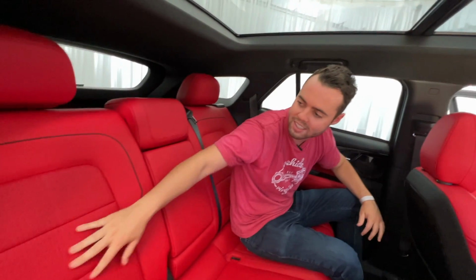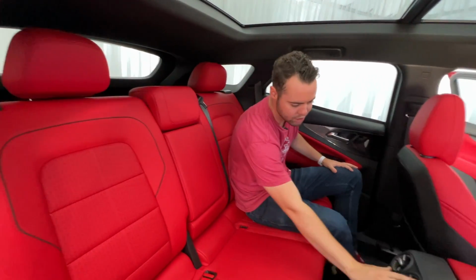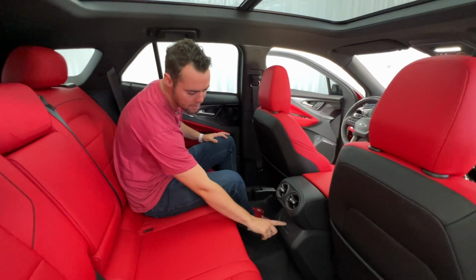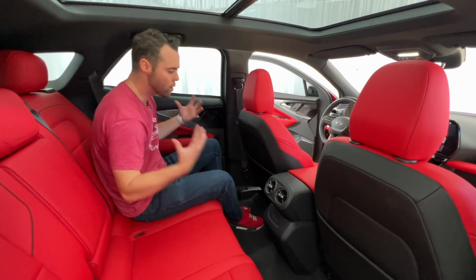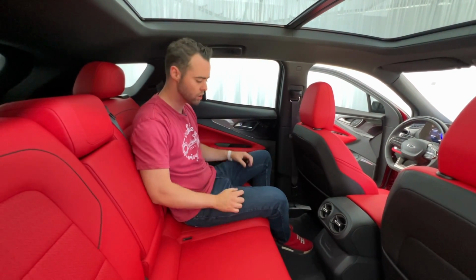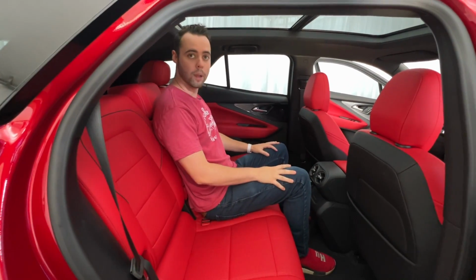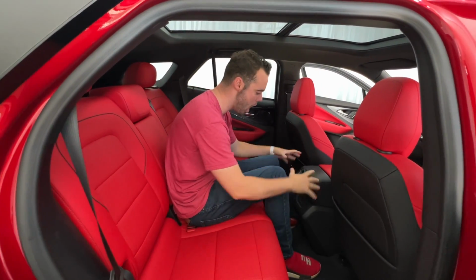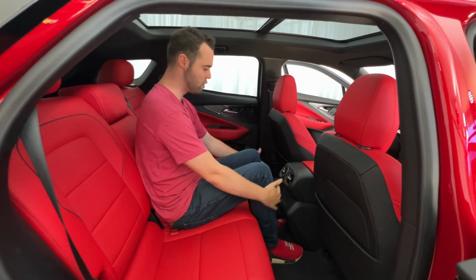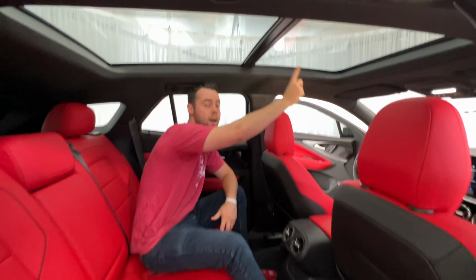Love the design on the seats, these little Z patterns are really cool. We've got these nice turbine air vents right here, USB-C charging as well. But really, what's so impressive about this car is its width. It's 78 inches wide, so you could sit 3 full-size adults, no problem. And because it's an electric car, we don't have that hump in the middle, so you've got plenty of room for your feet, even in the second row. We've also got this beautiful panoramic sunroof up here.